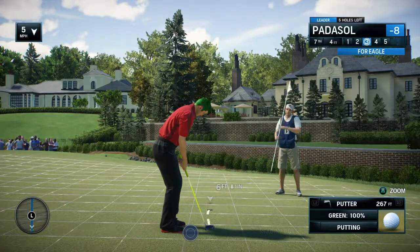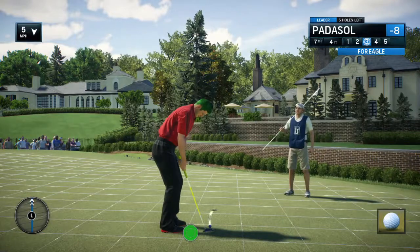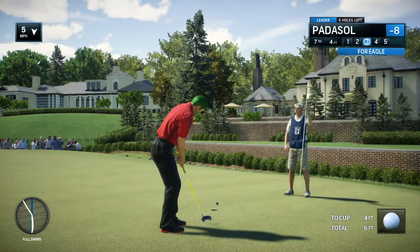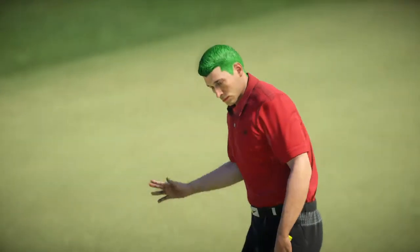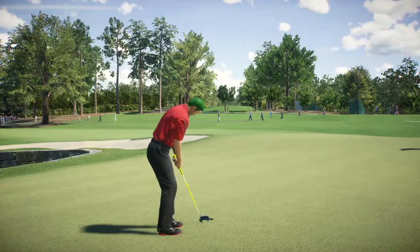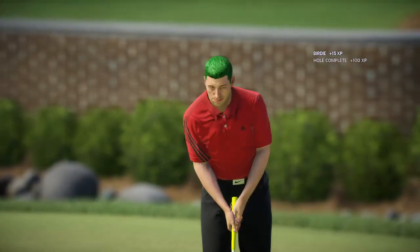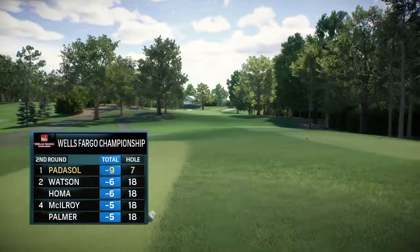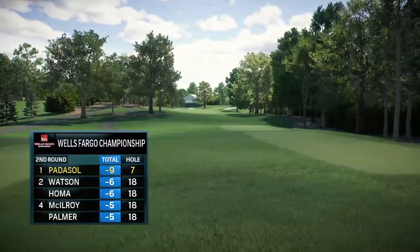And getting ready for the putt. Yeah, great effort. A little too strong. Didn't take the break. He's got a birdie chance now coming back. This hole's been good to him. Birdie yesterday. Time for another one today. A real threat now. Another birdie. And 9 under for the tournament.